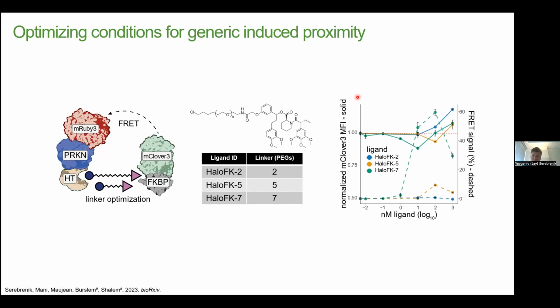There are two y-axes in this plot. On the left, we're looking at mClover fluorescence intensity, represented by the solid lines. And on the right, we're looking at the FRET signal, represented by the dashed lines. And the different colors represent ligands with different linker lengths. And so to just summarize the conclusions, we see that our longest ligand is the one that is able to induce the strongest degradation and also have the strongest FRET signal. So this is the ligand that we used for our screens at the concentration indicated from the experiment.